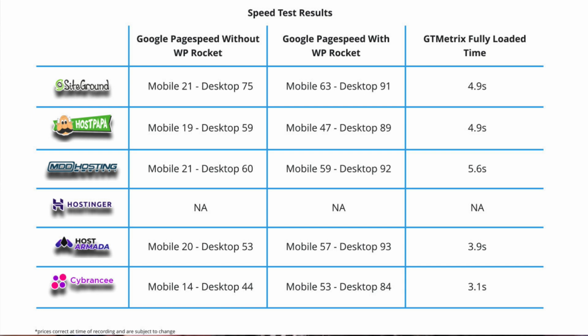Another surprise was Host Armada, who, as I said, actually felt pretty fast, especially when working in the WordPress backend. But they pulled out some good scores as well, with a GTmetrix page load time of 3.9 seconds and a PageSpeed score with WP Rocket of 93 on the desktop and 57 on the mobile. The slowest in terms of how long it took the page to load was MDD Hosting, coming in at 5.6 seconds, which was a little bit disappointing.